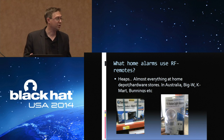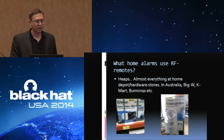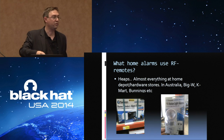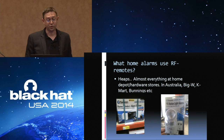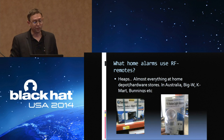And we have Bunnings, which is our home hardware chain, our major one. All of these systems use key fobs that enable and disable the alarm system. As you're coming in through your driveway when you're going home, you just disable the system and you go into your home. And here's an example.